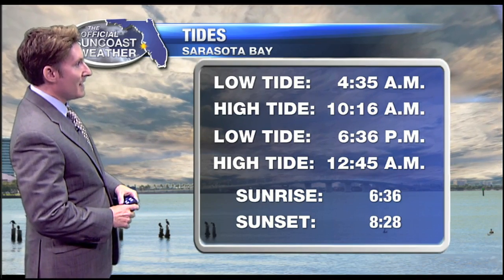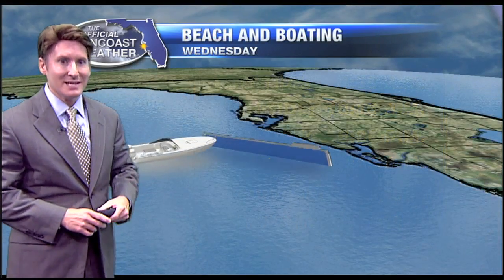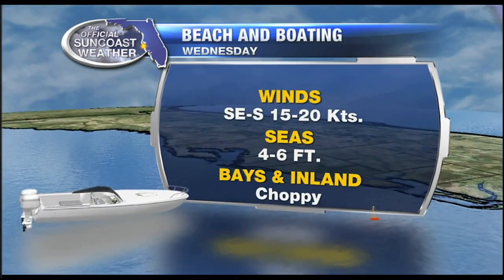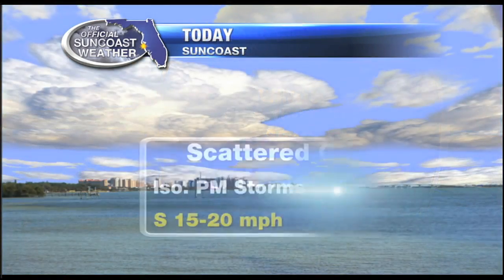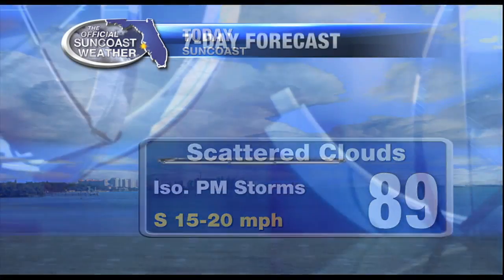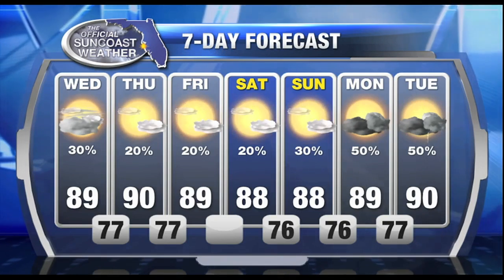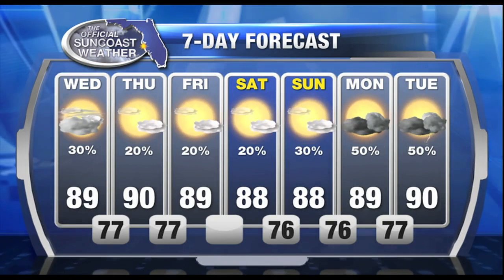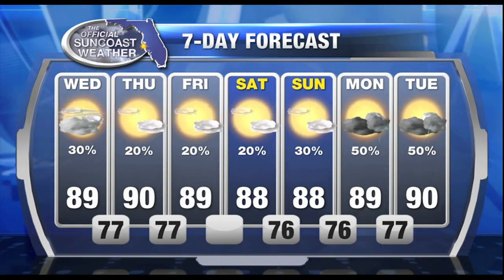High tide today at 10:16 a.m., but not the best boating day as we have seas offshore 4 to 6 feet with choppy conditions in the bays. The high today will top out at 89 degrees. Areas inland may be warmer than that, in the low 90s. Few showers this afternoon, but the sun returns over the weekend, and then another round of showers and storms return early next week.